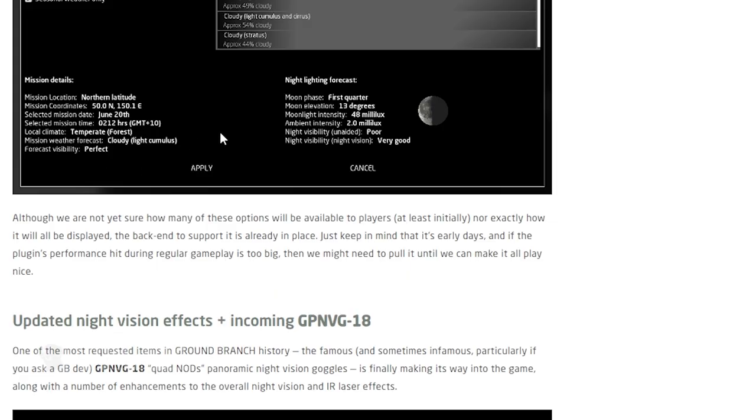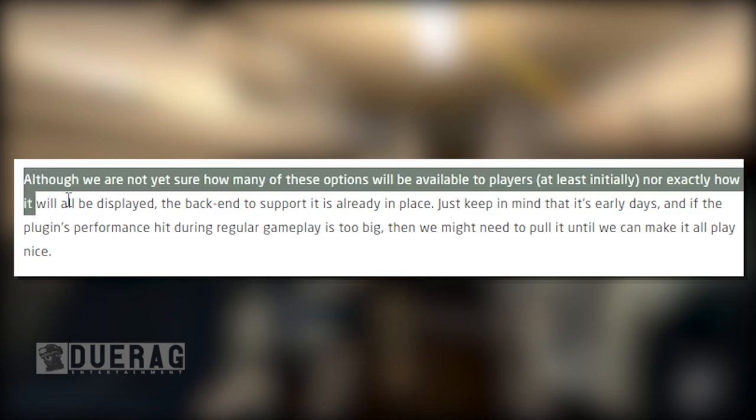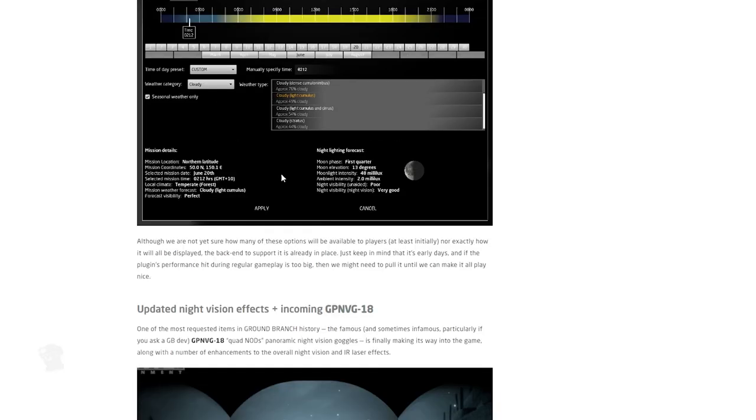Okay, moving on. Underneath this, it says, although we are not sure how many of these options will be available to the players, at least initially, nor exactly how it will be displayed, the back end to support it is already in place. Just keep in mind that it's early days, and if the plugin's performance hit during regular gameplay is too big, then we might need to pull it until we can make it all play nice. All right, so that was the weather effects.